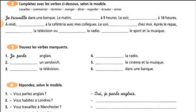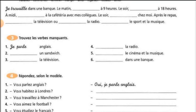Now look at number 3. We have trouvez les verbes manquants. In this context, you look for a verb that matches what we're dealing with here. We have je parle anglais, I speak English. Then sandwich. A sandwich is something to eat, so the verb manger is quite fitting here. Je mange un sandwich. Now you have la télévision. You watch television, and the verb for that is regarder. Je regarde la télévision. You have radio. You listen to a radio, and the verb there is écouter. J'écoute la radio. Please, write them down as a diligent student so that you master them.